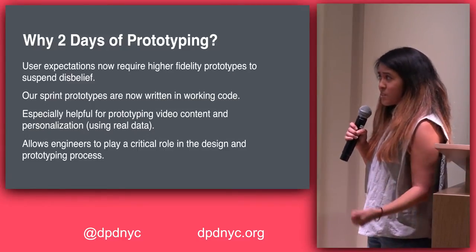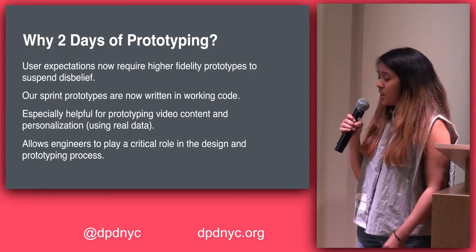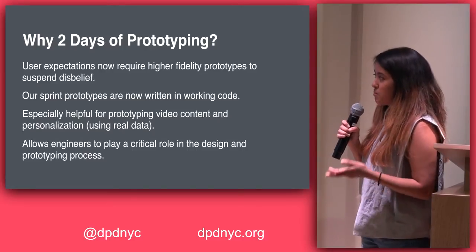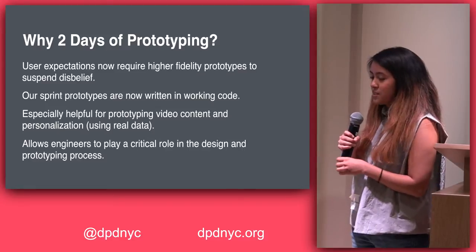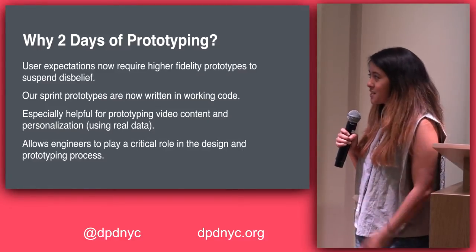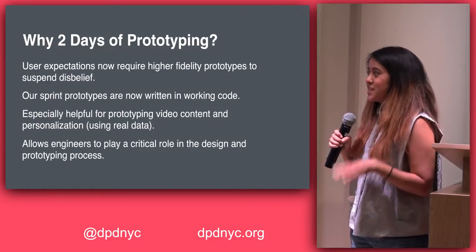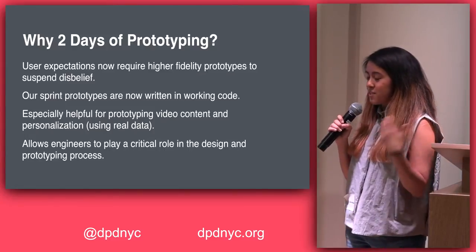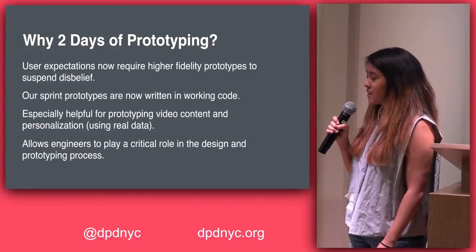This has also been especially helpful for us when we've been prototyping video content. For example, the first time we did a sprint, it was for the idea of a video app, and we tried using InVision, but InVision doesn't support video, so we were trying to get around that by making GIFs based on our videos. But because BuzzFeed is also known for GIFs, users were super confused, they didn't know what they were looking at, and we learned that lesson that we needed to make this as real as possible by loading actual video content.